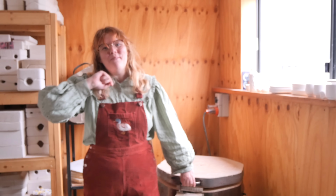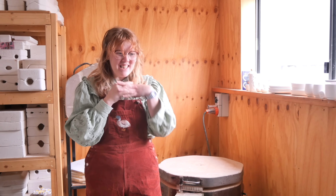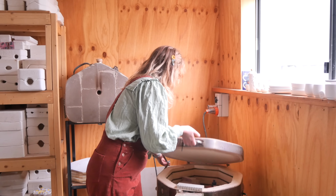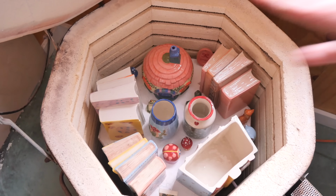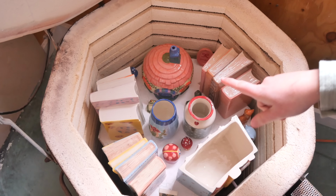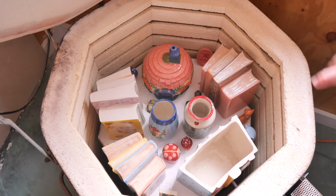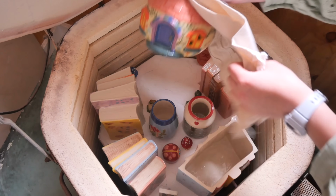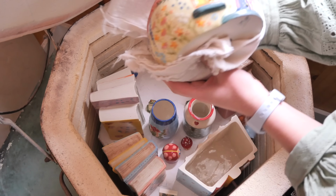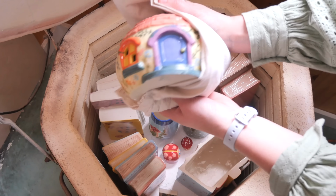Alright, it is time to open the kiln to my little cottage house, and I'm so excited to see the finished results. Oh my gosh, look at all the colors. I'm so excited to pull it out completely. And look at all these amazing books. These are all painted by people at the workshops. They've been so popular. Oh my goodness, that is gorgeous. Look at all the flowers. That looks amazing. I can't wait to test it out.